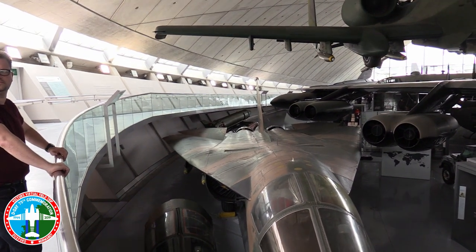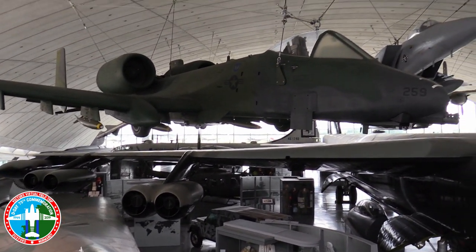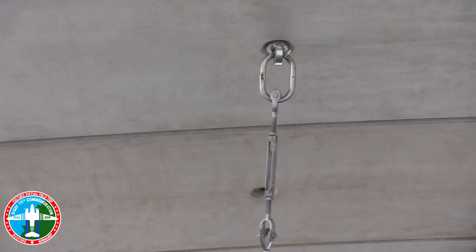That's why they have the glass wall at the balcony. It would have had to have been built after the aircraft were in. But a lot of them are hanging from the ceiling. Look at the massive carabiner-looking thing holding them. It takes a lot to hold them in place. And look how small they are, the World War One aircraft.